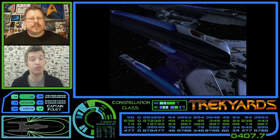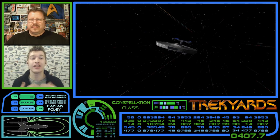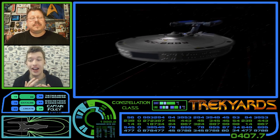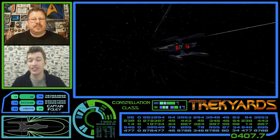So anyway, the primary advantage of this design was that the extra nacelles made these vessels very well suited for long-term deep space exploration, as this allowed the vessel to swap between active warp nacelles and reduce wear and tear, which greatly extended operational usefulness and made overhauls much less necessary.